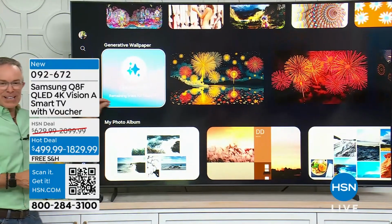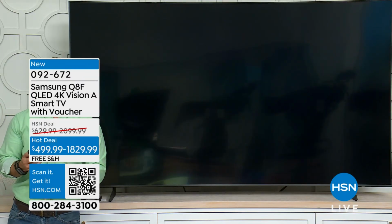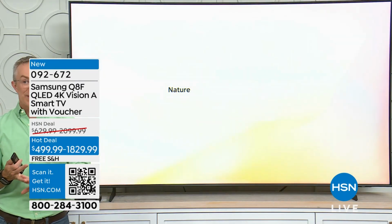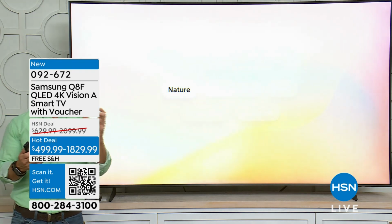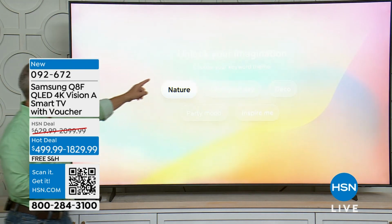Because remember I was mentioning AI technology? So that AI engine is gonna upconvert old content. It's gonna self-calibrate your quality in terms of picture and color and audio. But even with art mode, you can generate your own image.